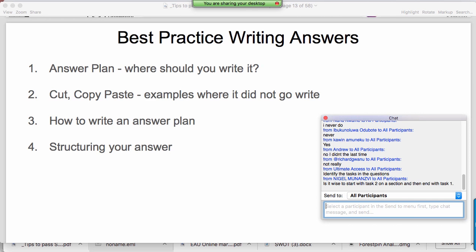The wonderful thing about this word processing application is you can keep space for task one and then start with task two. So what we tell our students is please do your answer plan in your word processing document itself, and not in the scratch pad that's available virtually, nor in the scratch pad that is there physically. Okay, so answer plan is key.